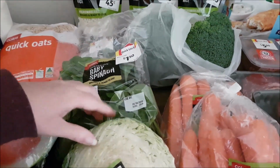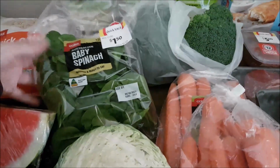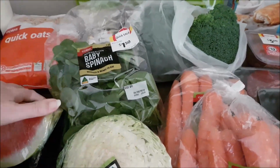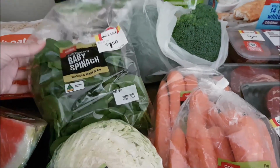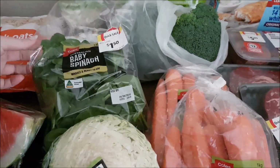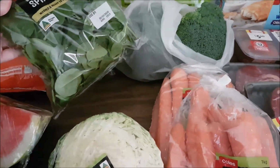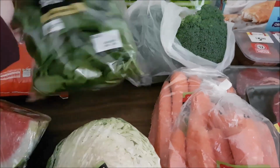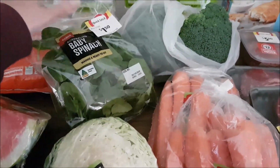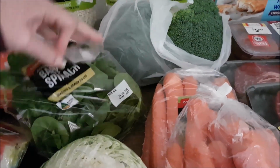So in the end, it sort of evened itself out, even though that wasn't the best price. Like the baby spinach. So I have a couple of meals that will require some baby spinach. So this was half price, $1.50 for the $3 bag. So it looks good. I'm going to put it into a Tupperware container, and I'm actually going to start using that tonight anyway, so most of that will probably get used up.